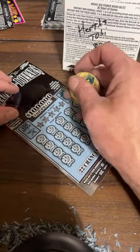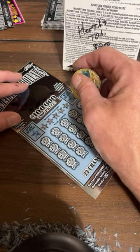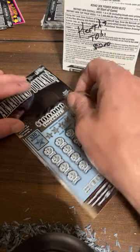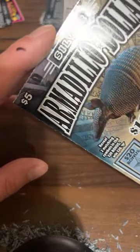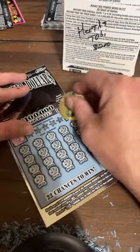I don't know what an SRD coin is. Is it a coin from Suriname? No idea. How much is a $1 ticket? How much is one ticket? These are $5 tickets, guys. Here we go.